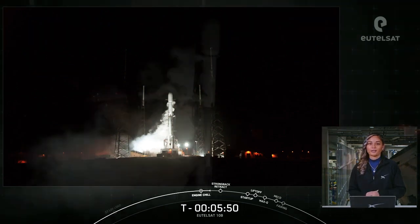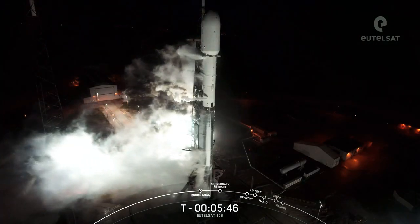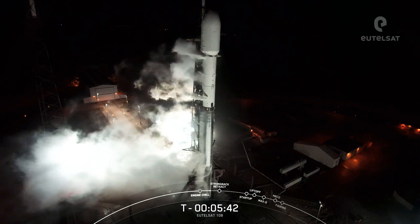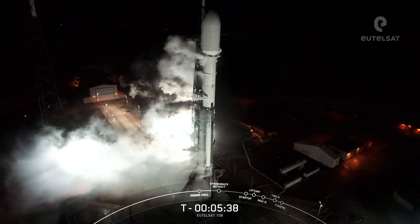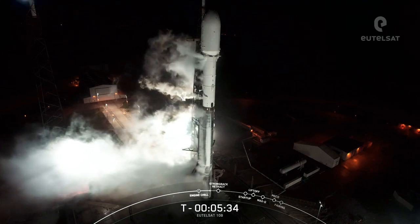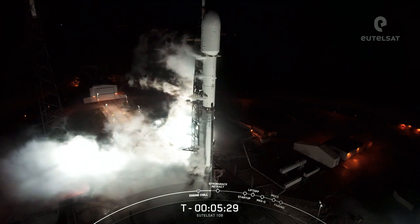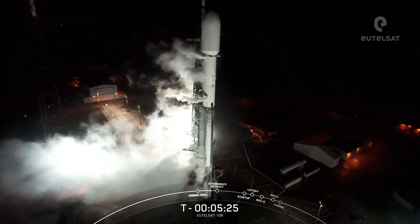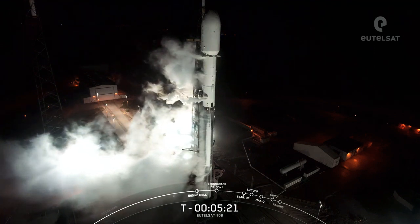Starting at the bottom of the rocket, we have our 9 Merlin 1D engines connected to the first stage. These 9 engines help accelerate the vehicle through the thickest parts of the Earth's atmosphere and into space. Having previously supported Telstar 18 Vantage, Iridium 8, and 8 Starlink missions, our first stage is flying for the 11th and final time tonight. Due to the performance needed on this mission, the first stage will need to use up the fuel typically needed for recovery and therefore will be expended.